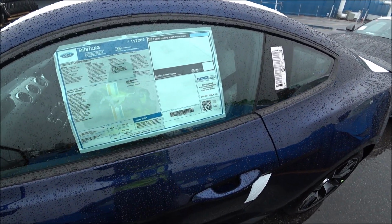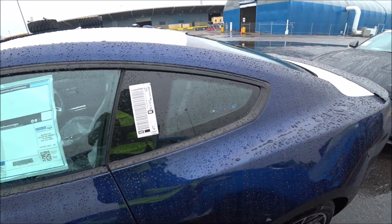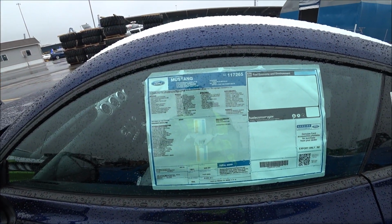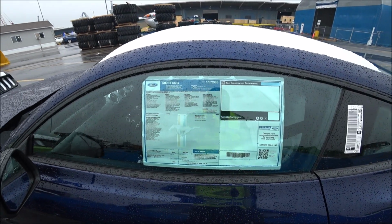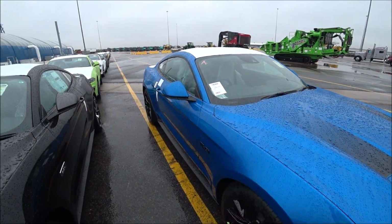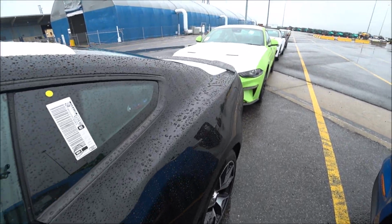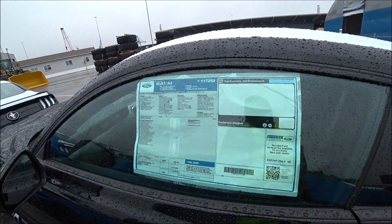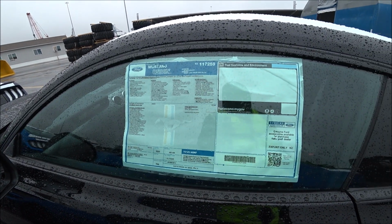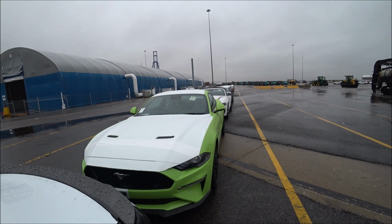Wow. Export New Zealand. Look at that. So that's where these things are going. Let's take a look at this. EcoBoost 2020. It is cold out here as well. So whoever's into Mustangs, you're gonna have yourself a treat. New Zealand as well. New exhaust. Look at that. Ambient lighting. EcoBoost Coupe. Right hand side. I knew nothing of a right hand side Mustang.